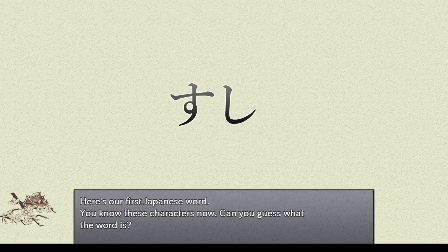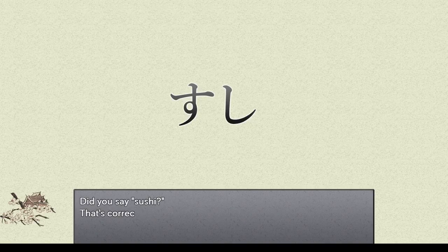Alright. Here's our first Japanese word. You know these characters now. Can you guess what the word is? I happen to remember this, even though it's been like 6 months or something since we last played this. So the character on the right is shi, and the character on the left is su. So this is sushi. Sushi.